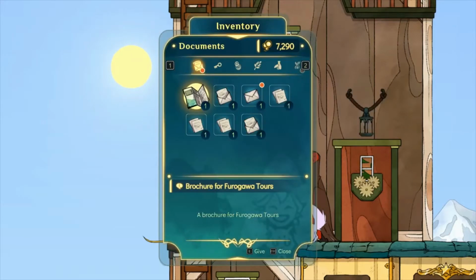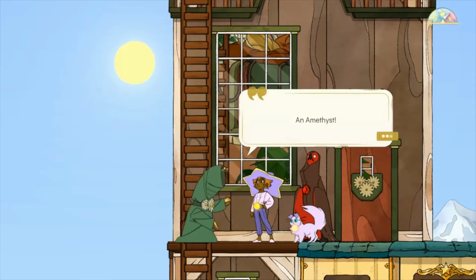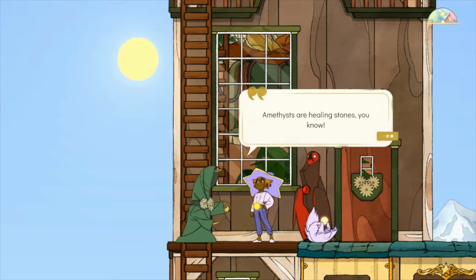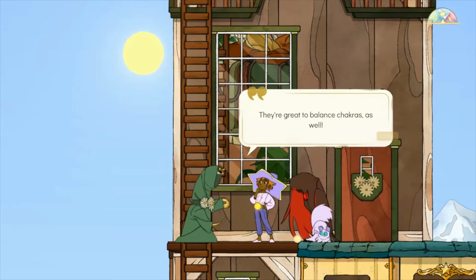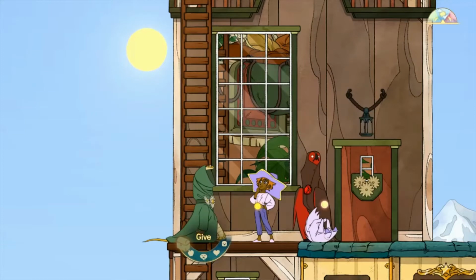Okay, and then what about amethyst? An amethyst! What a treat! Amethysts are healing stones, you know? Ailments, emotional issues, nightmares, and other afflictions can be cured with the power of amethyst. They're great to balance chakras as well, specifically the crown chakra.